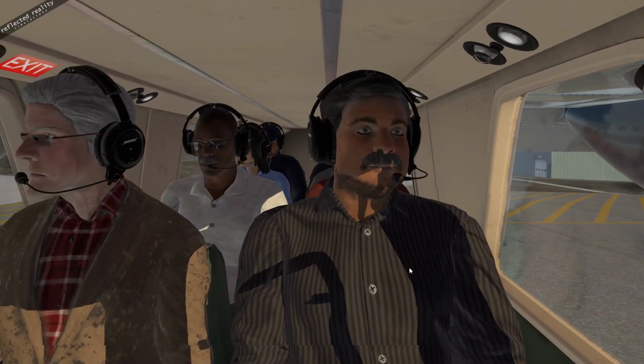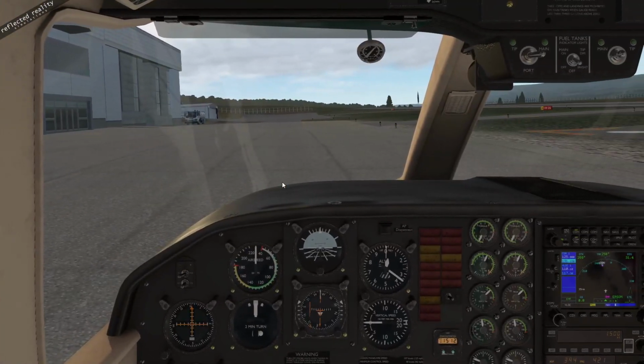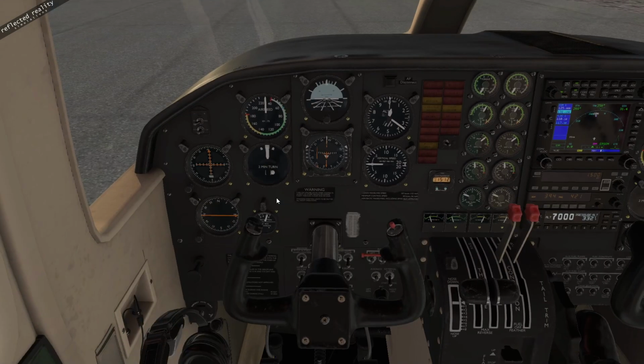Quite a crowd on the Islander here. The Trilander must look even more scary for the pilots, you know, turning around and seeing your customers right there behind you. Keep an eye on them, huh?